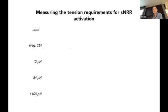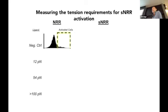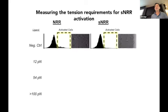I'll represent the data in 2 ways, and I'll compare the NRR-containing receptor with the SNRR-containing receptor. We first carried out control experiments where the cells were grown in the absence of ligand, and we quantified using flow cytometry the expression of the reporter gene, and we also imaged the cells directly to look for that mCherry fluorescence. And in the absence of ligand, we don't get much signaling from the NRR-containing receptor or the SNRR-containing receptor. So great, we need ligand in order to activate the signaling pathway.